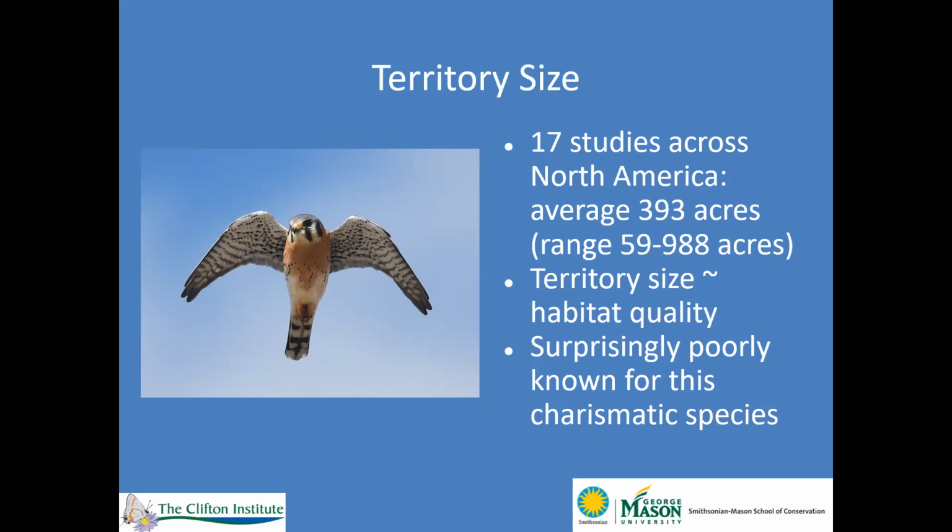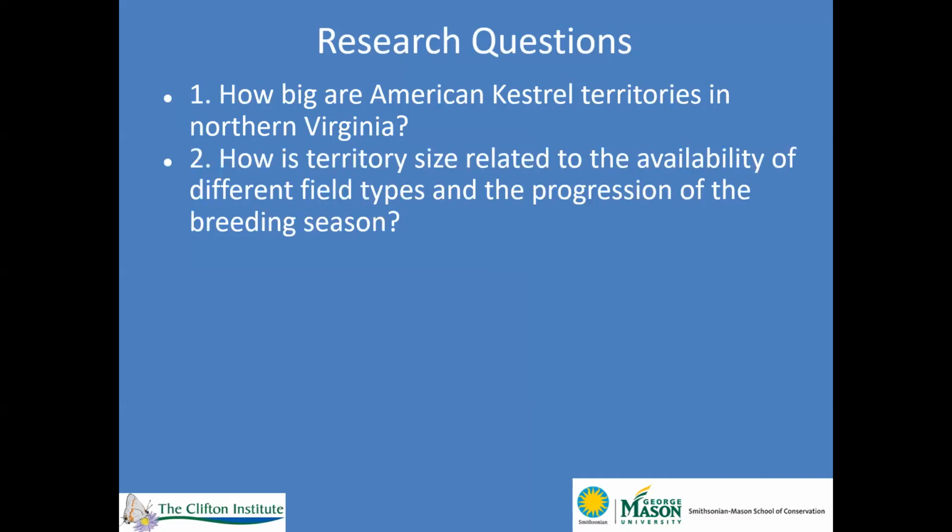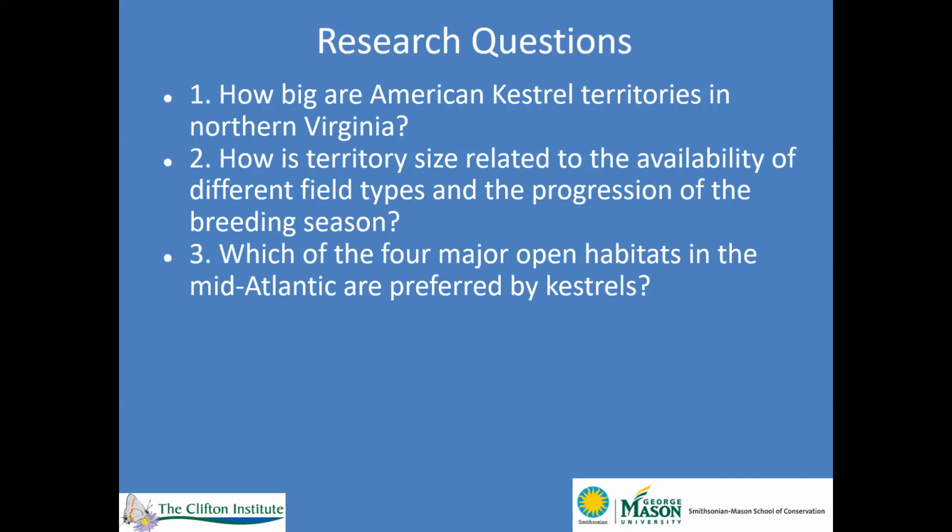And there have been several studies, but the tracking has not been very good because GPS transmitters until very recently have not been light enough to tag kestrels. So our research questions. First, we wanted to know how big are kestrel territories in Northern Virginia? As I alluded to before, how is territory size related to the availability of different field types and the progression of the breeding season? Which of the 4 major open habitats in the mid-Atlantic are preferred by kestrels?